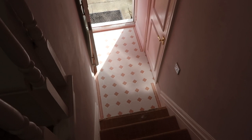So that's the plans for the dressing room, and I think they're coming in about 4 or 5 weeks to fit it. So I think it won't be in the next vlog, but the vlog after, and I just can't wait. And guys, here are my hallway tiles.